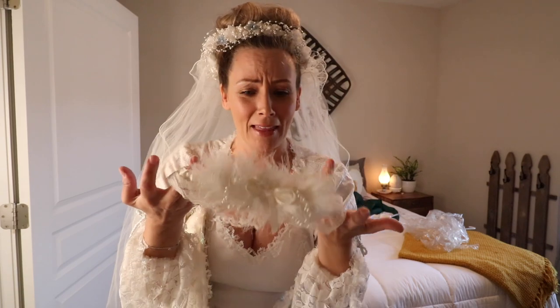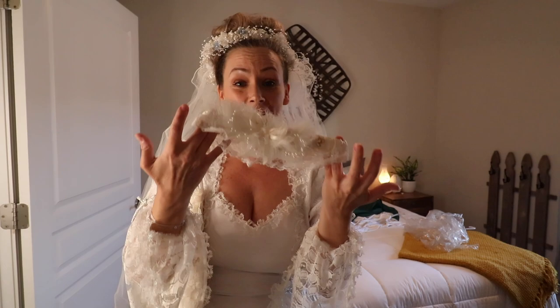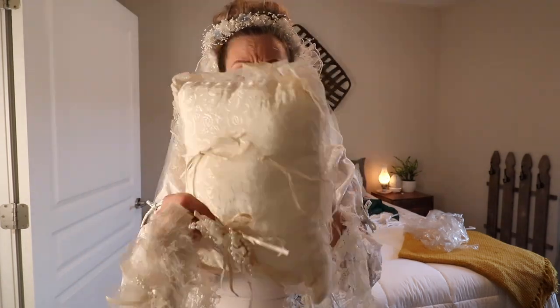This is stretched out, y'all, okay? The elastic's broken. This is not how big my thigh was back then. Oh my gosh, this is hilarious. I thought we lost this, and then my ring pillow. Look at my ring pillow.